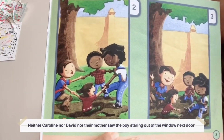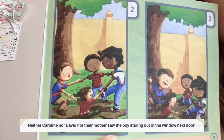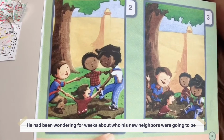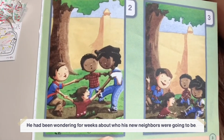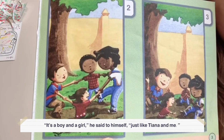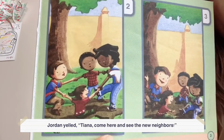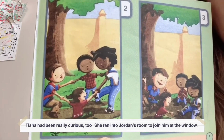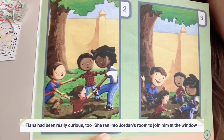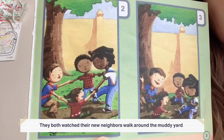Neither Caroline nor David nor their mother saw the boy staring out of the window next door, but Jordan was watching everything. He had been wondering for weeks about who his new neighbors were gonna be. It's a boy and a girl, he said to himself, just like Tiana and me. Jordan yelled, Tiana, come here and see the new neighbors. Tiana had been really curious too. She ran into Jordan's room to join him at the window. They both watched their new neighbors walk around the muddy yard.